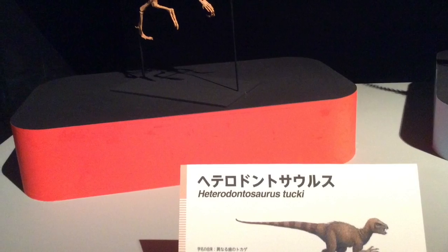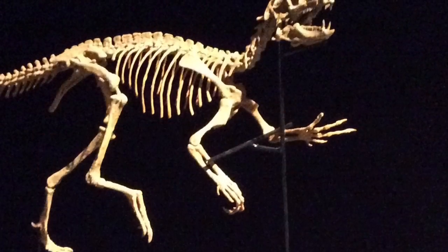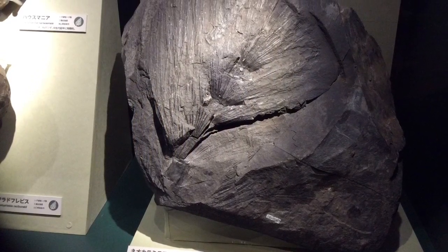What really caught me about this dinosaur was, you see in that little picture down there that it doesn't look like he has crazy fangs like you can see here? I thought he really didn't.